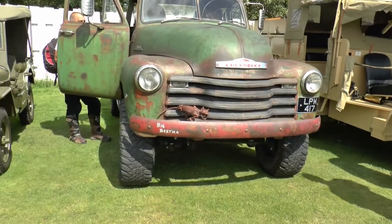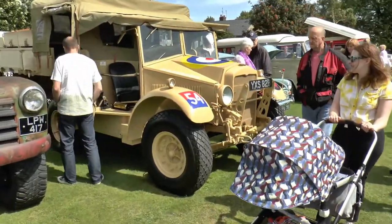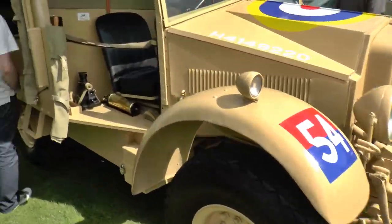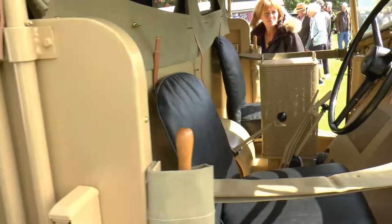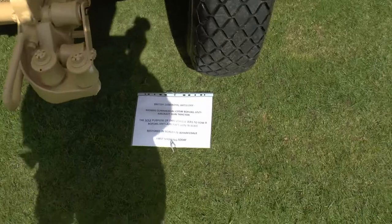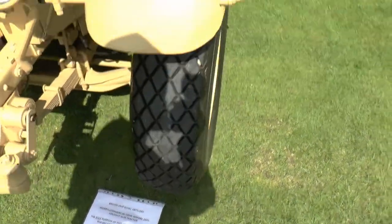Yeah, right, okay. Big Bertha. Oh, 276 or something. It's good to see a nice Chevy. Well, that's nice to turn out. Like a solid cavalry. Six wheeler. Commercial Bofors anti-aircraft gun tractor. Just a tow. Excellent.